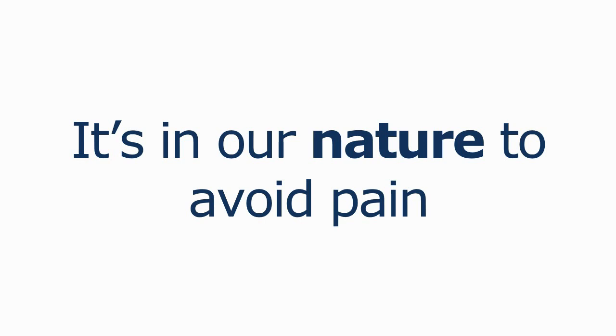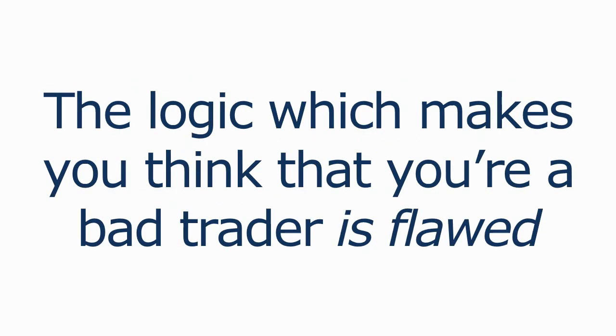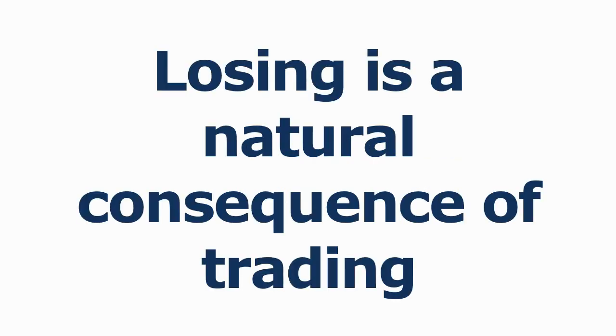Well, you're not a good trader, maybe. You're able to look for something you did not see at the time to make sure it can't happen again, instead of just accepting that nothing works all the time, or that you made a mistake as a human being. The logic which makes you think you're a bad trader is flawed, as we know that even the best trading systems have losses. And the market surprises us time after time when a trade might look great, or might look like it's about to stop you out before turning around and driving to its target. We don't know whether or not that next trade is going to be a winner or a loser. But losing is a natural consequence of trading, and it does not automatically mean that you did something wrong.